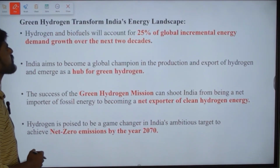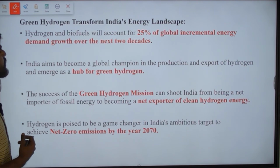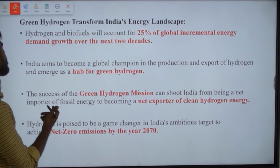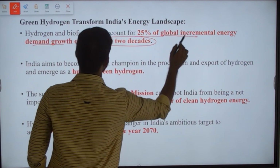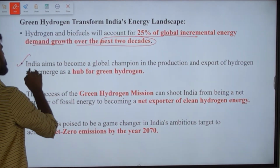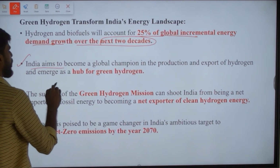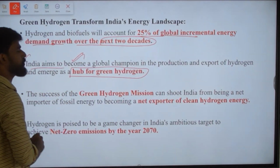And how will green hydrogen transform India's landscape? Let us see. Hydrogen and biofuels will account for 25% of the global incremental energy demand growth over the next 2 decades. This will happen for sure. And in this context, India aims to become a global champion in the production and export of green hydrogen and emerge as a hub for green hydrogen. So these are the aims of India.